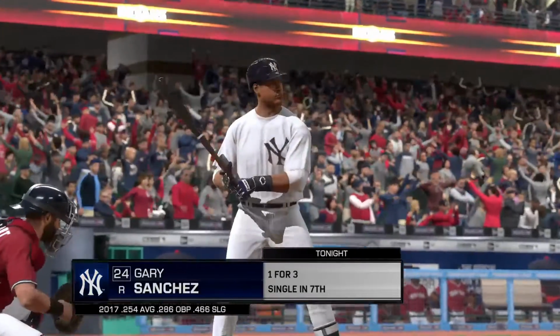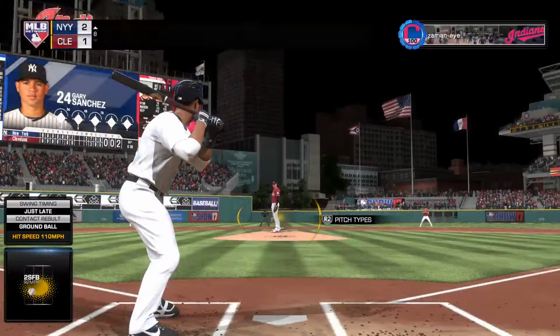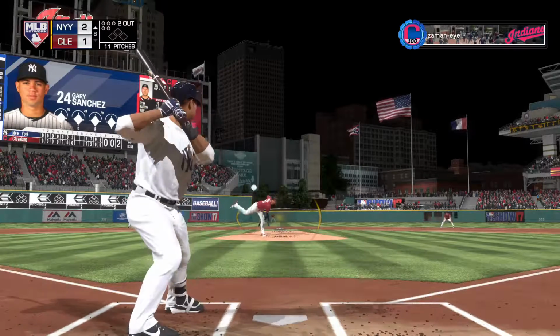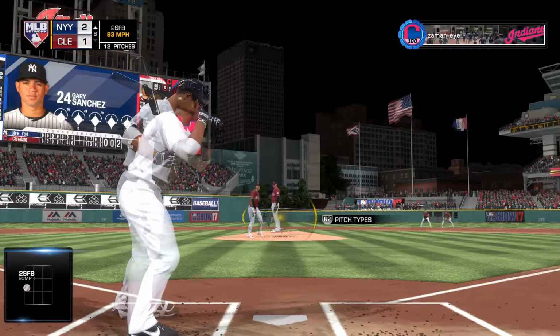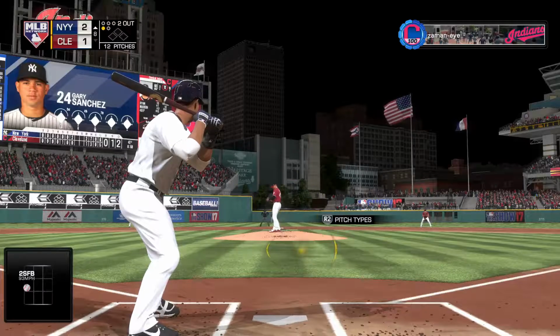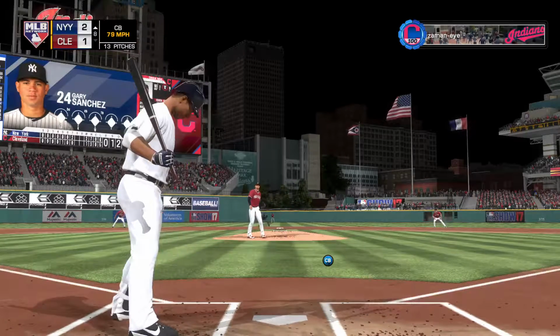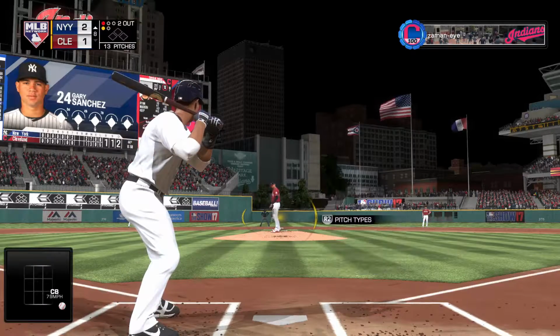Now at the plate, Gary Sanchez. He's got a hit in 3 at-bats to this point. First pitch coming. Here it is. Takes a fastball on the inside corner. Our pitcher's duel continues here. 2-1 score as we play the 8th. Off the plate, 1 ball, 1 strike.